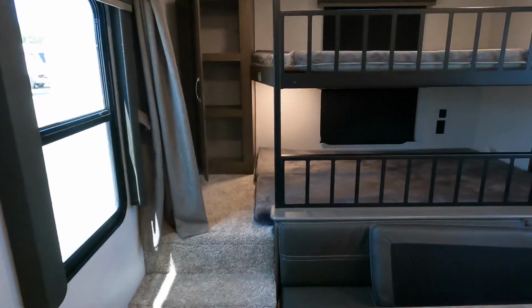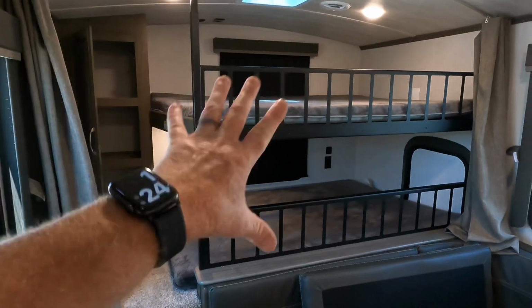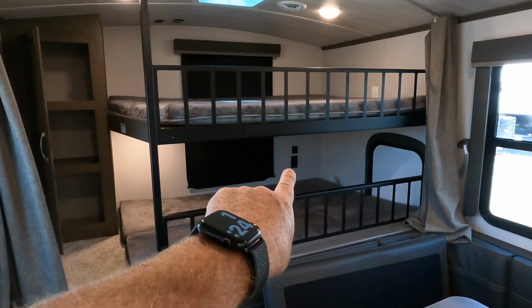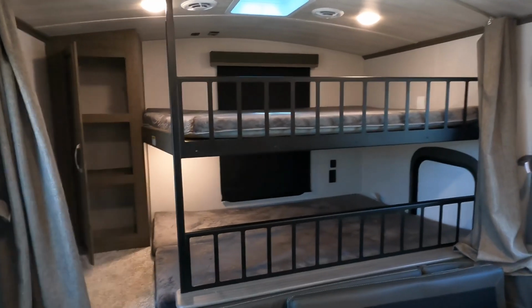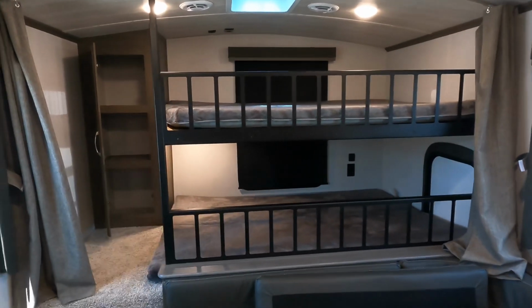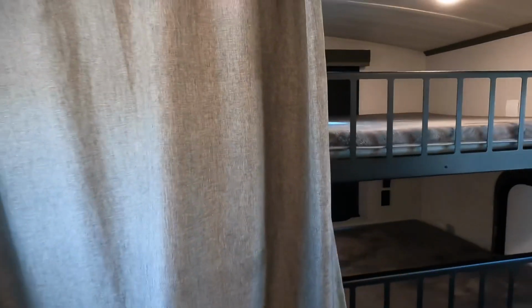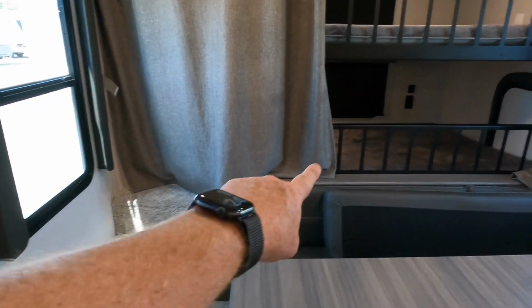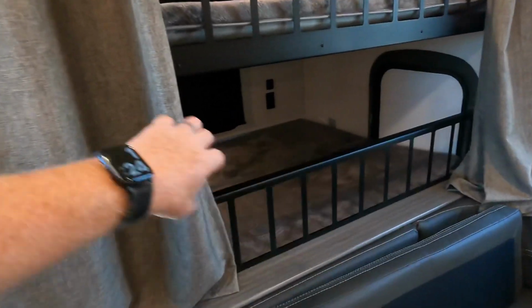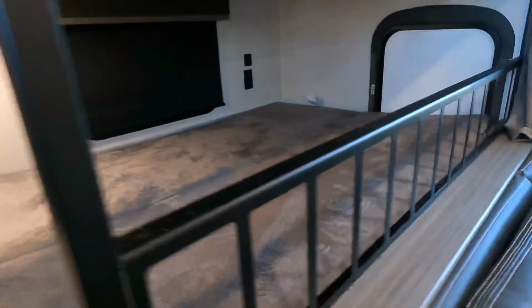Double over double bunk setup in the back. You've got probably 3.5 feet between these bunk setups. You do in fact have 110 and 12 volt outlets found and provided. Some additional storage in this all can be closed off with this curtain. And one other rather interesting thing to note, besides these really cool steps, located underneath this, you do have access from outside with this extra large baggage door.